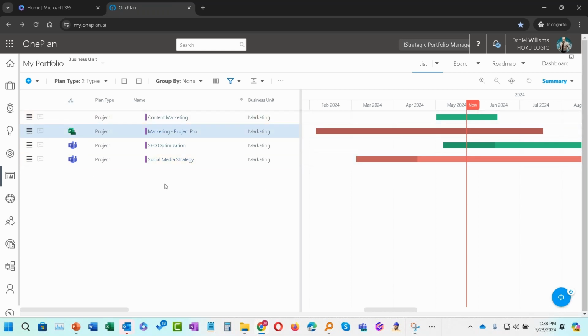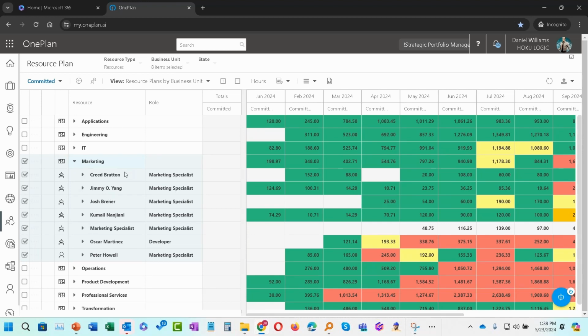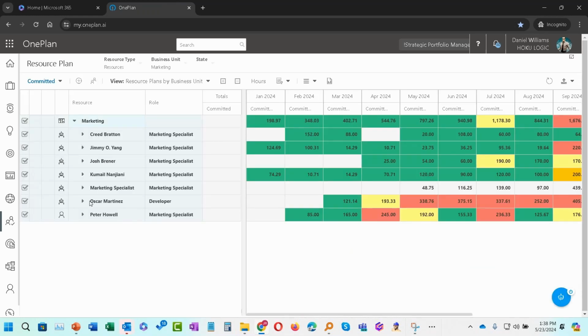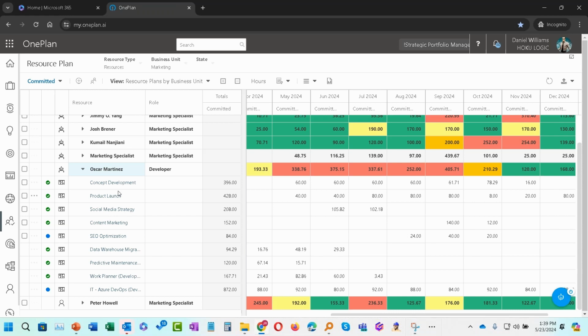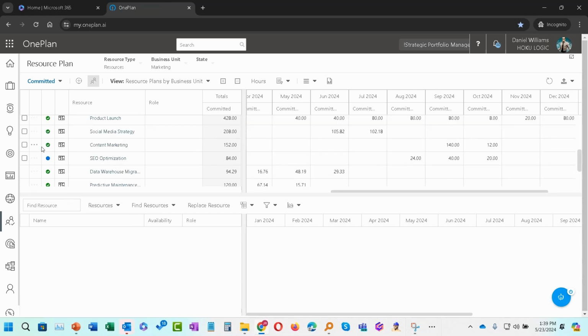So marketing has these projects, and what I could do from here is also see from a resource planning standpoint how marketing is doing. So we have the entire organization here, and we can see that I have some resources that are not going to be fully available. I could be focusing only on my part of the organization, so I'll do that. These are called pre-filters, so I'll just focus on marketing. And we can see here that there are some resources. We have a developer within our team, and most developers are over allocated, so I need to address some of these projects in terms of the participation of that developer, or be able to find an alternative resource candidate that might be available to replace, in this case, Oscar in one of these projects.